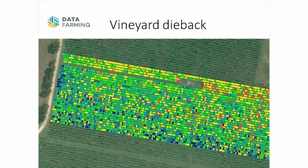This is a vineyard in South Australia where that guy put a crop sensor on his tractor and drove it up and down every road every day, part of his normal spraying activities, right? We then matched that back to the disease. There's a disease, dieback, in South Australia that's quite concerning. We actually matched the NDVI readings coming from the sensor back to the disease, and sure enough, there's a straight line correlation between the two, and we're able to map disease dieback in the orchard.